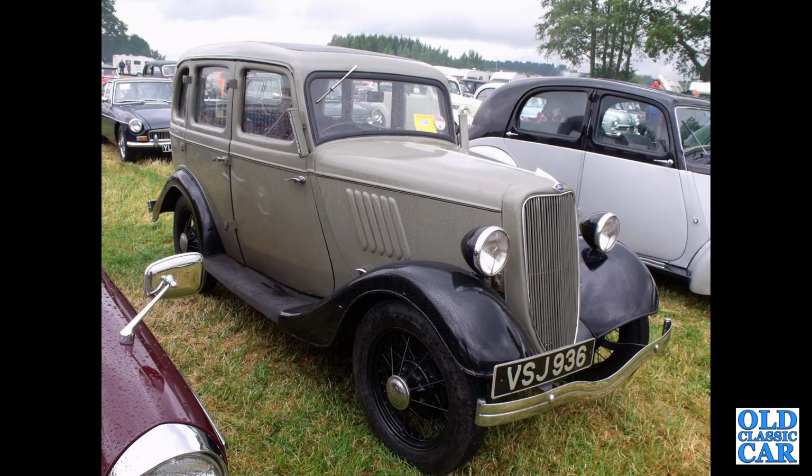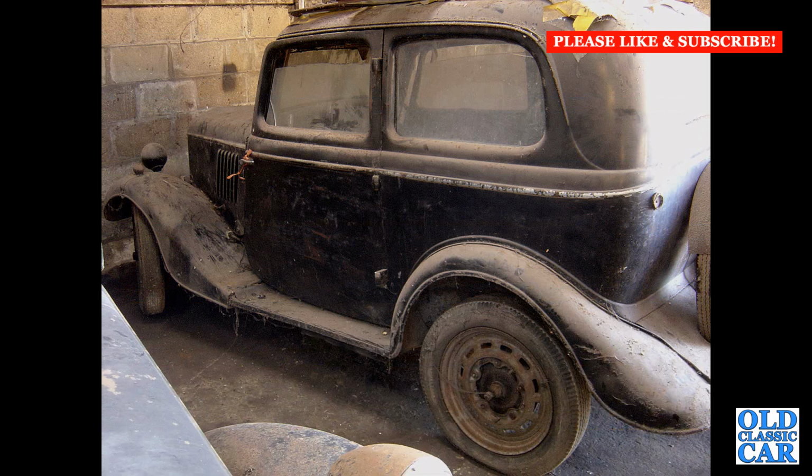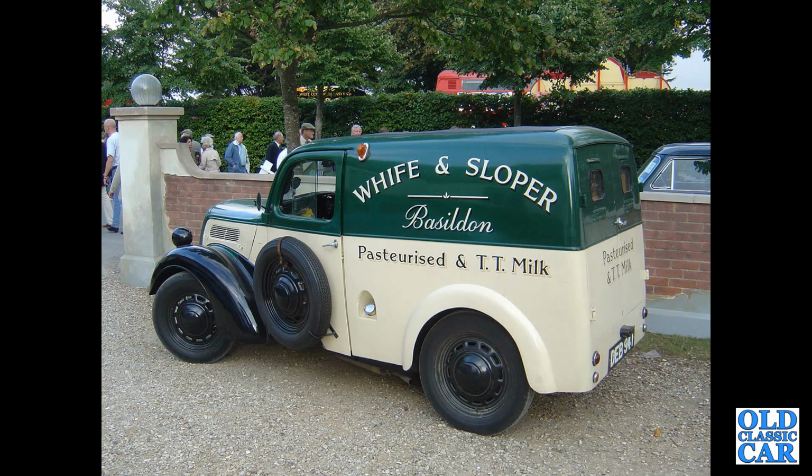And a restored long rad Model Y four-door saloon. All Model Ys came with a 933cc 8-horse RAC rating engine. Another Model Y looking a little dusty, with later rear hubs and wheels by the look of it. This was at the Goodwood Revival several years ago, a Fordson E494C 500-weight van in the livery of a milk company.